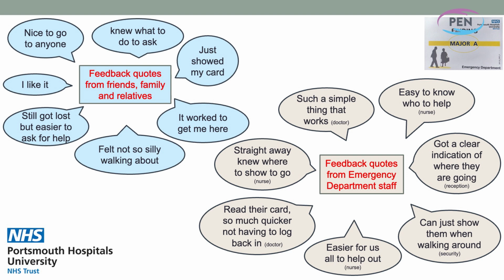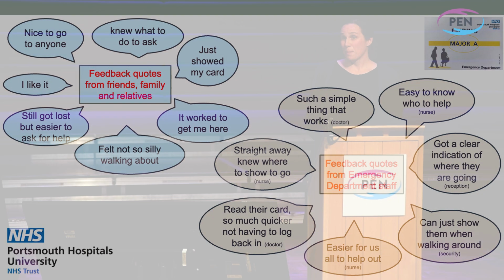During the introductory process, we collected feedback from friends and family and also from staff, and we had lots of very positive comments, and everybody was globally enthusiastic, from both sides, about how much of a difference the cards had made. And here are just a couple of examples of the feedback quotes that we had.